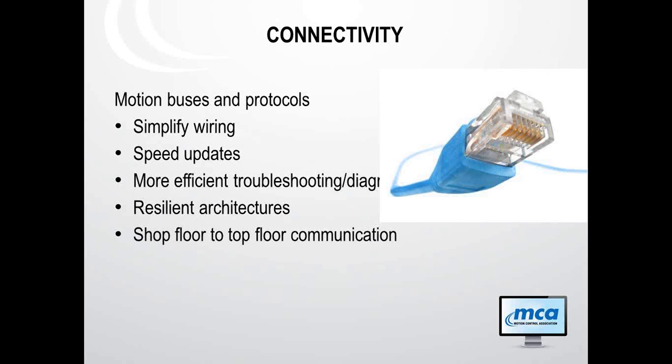It enables resilient architectures. If you've got a ring architecture, just because one component fails doesn't mean it takes down the whole system. It also gives you the advantage of shop floor to top floor communications, and that means that you can get advance warning of components that are failing or problems.